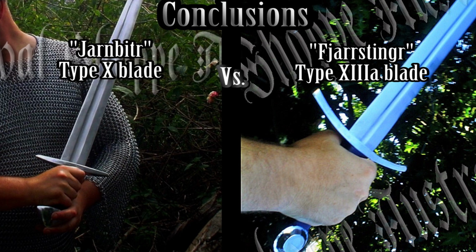Be advised that the Type 13A blade, according to Oakeshott typology, is described as being a bit awkward in the hand at first, but with practice, the Type 13A blade turns out to be a very good blade to use. If you're not in the mood to practice with a new kind of point of balance and a new length of blade, then Yarn Beater, the Type 10 blade, is probably your best bet, as it is the best balance of the two for immediate use. In the end, it's entirely up to you. Both are excellent blades for a good price and perform beautifully.